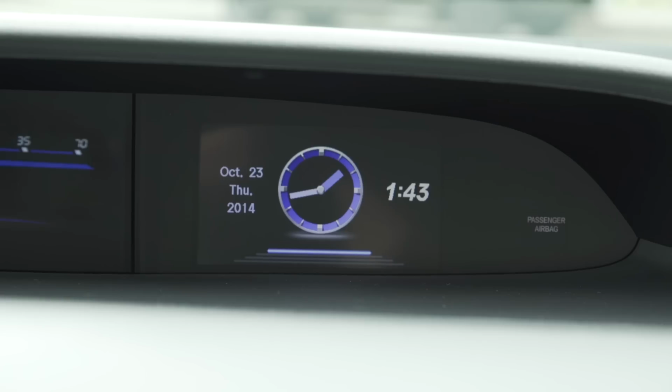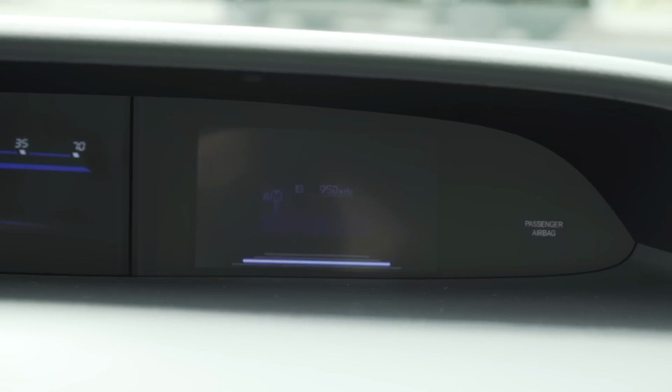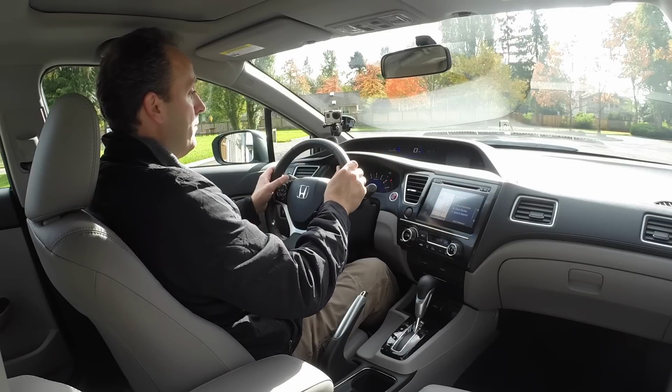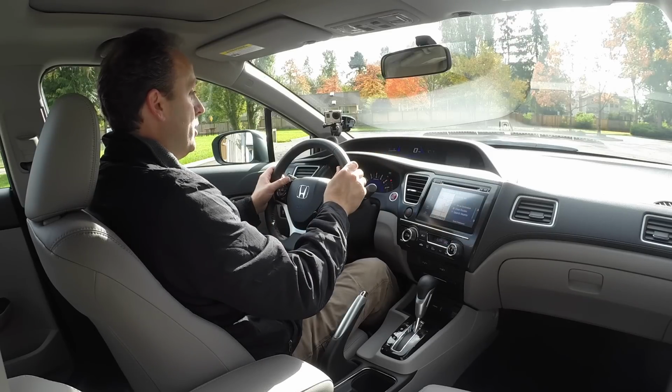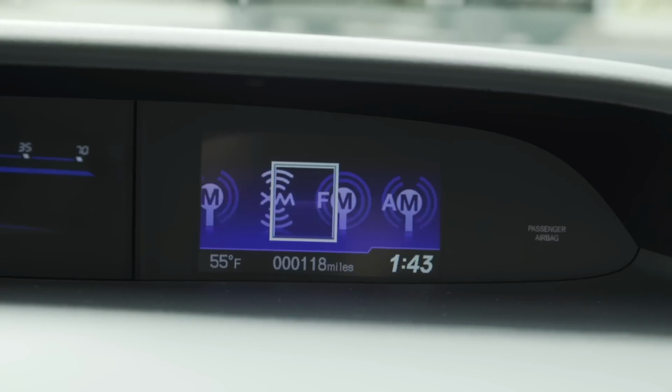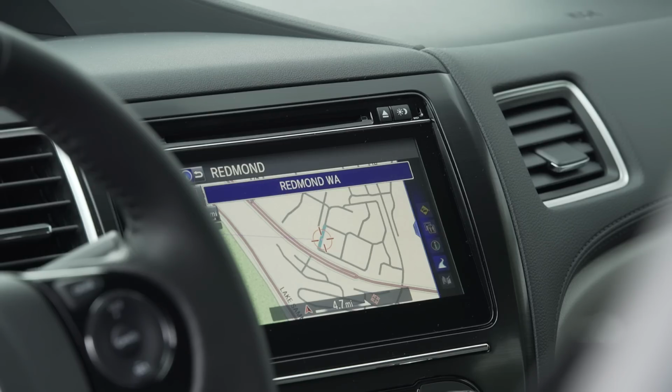With this simple toggle button, I can switch between my information about miles per gallon and range, time, and temperature. I can go to my different media sources. And let's talk about this nav. Some manufacturers continue to struggle with providing a good infotainment setup. I think Honda's nailed it with this unit.